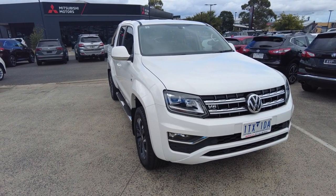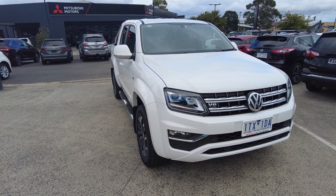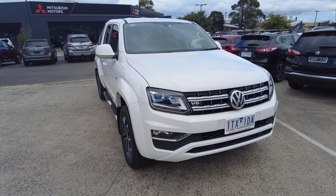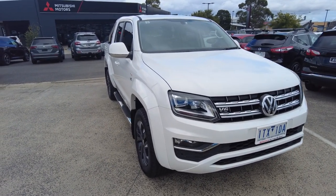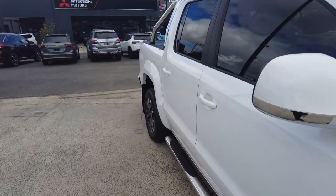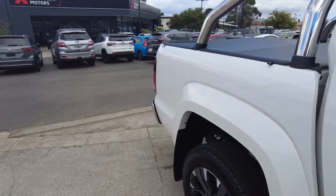And today it is my absolute pleasure to showcase this beautiful 2021 Volkswagen Amarok TDI 580. So this is the Highline model, features full motion. And throughout this walk around video, I'll be showing off the general condition as well as some of the features for this car.